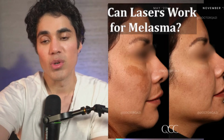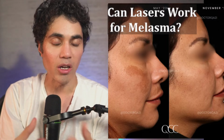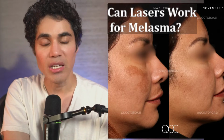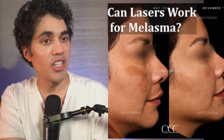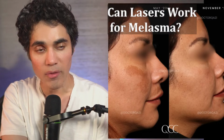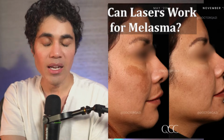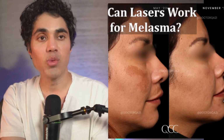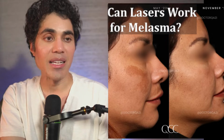What I was talking about before though is that the PicoSure's calling card is the fact that it has a 755 wavelength, which is very great for melanocytes. It's excellent for that. The only thing is that it could generate a little bit more heat than a 1064 wavelength. Things like PicoCare, which I use, or PicoWay, another company's device, are 1064. Those are a little bit deeper, and they tend not to have as much heat as the PicoSure.